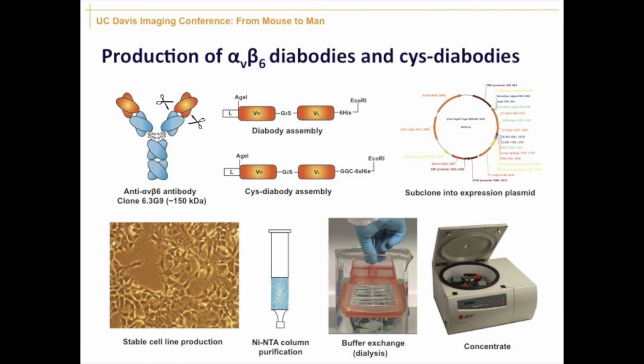But to assemble the cys-diabody, I've actually engineered a cysteine residue at the C terminus. And what this allows is, since the domains aren't able to come together naturally, this cysteine then forms a covalent disulfide bond between a separate pair of dimers. So the cys-diabody you can envision as a covalent dimer, and the regular diabody is a non-covalent dimer formed by just a linker.